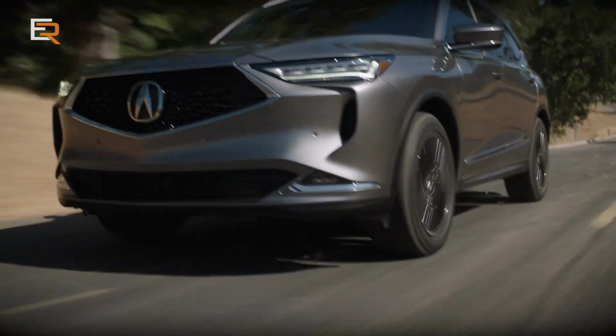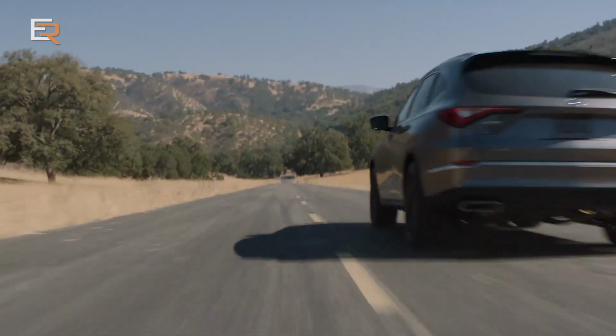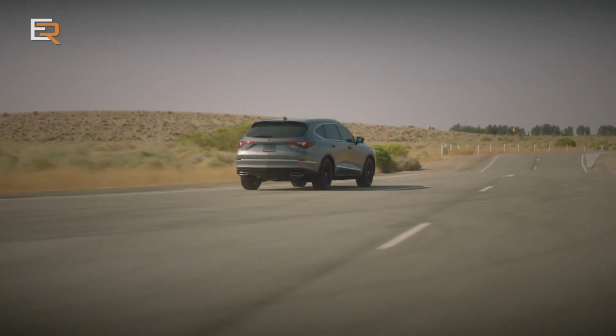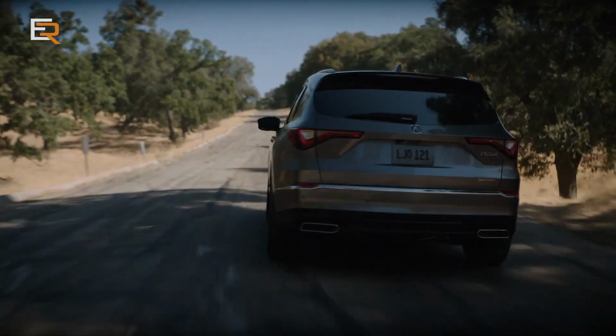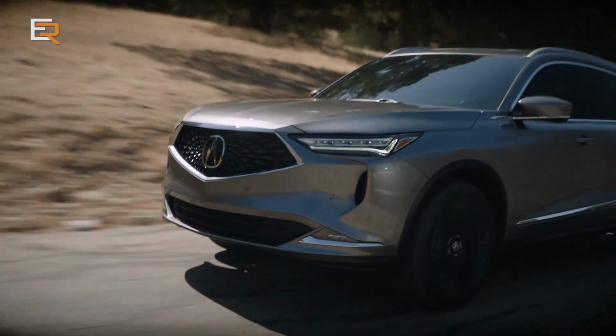The rotors are 2 millimeters thicker, 30 millimeters larger in diameter, and they now have an electric brake booster, which, with the collision mitigation assistant, can react 230 milliseconds faster. Well, what does that mean? Well, you can stop 12 feet shorter from 30 miles per hour.